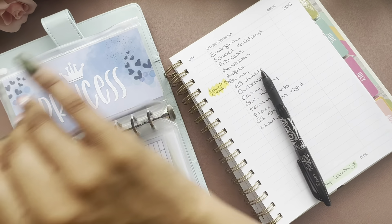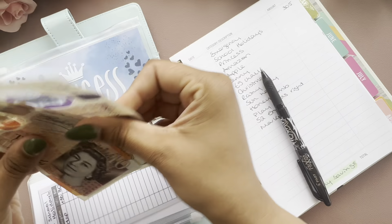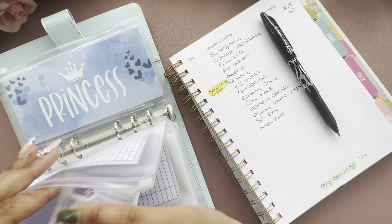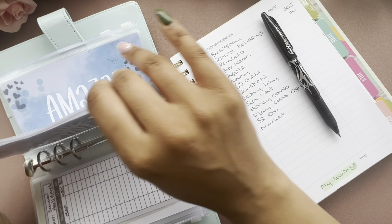School holidays, it says 30, best to check. Yes, I've got 40. After this, I will update everything and be all ready. I'm sure you don't want to watch me writing my trackers.